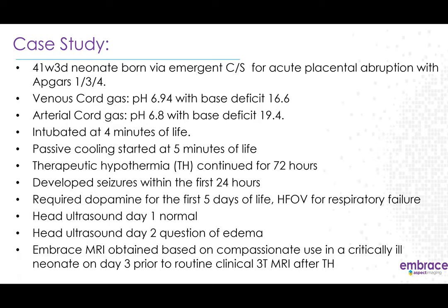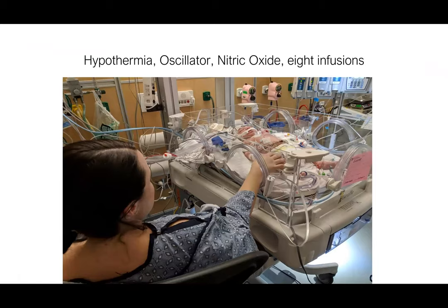And then because of this baby's status, at the time the Embrace was only being used under IRB control, but through a compassionate use case, they scanned this baby to understand what exactly was going on. This is the baby. You can see all of the support equipment that was required for this baby at the time. There is no way anyone could have transported this baby safely and confidently out of the NICU and to the radiology department. There was no way to maintain all of this support for the baby to get a scan.